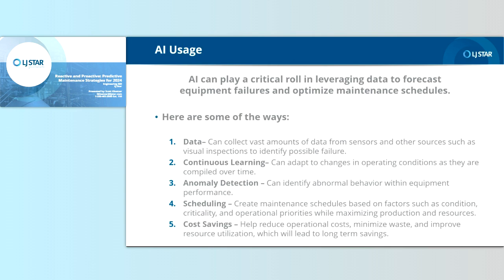So with regards to data, there's just a vast amount of data from all sorts of sources. So you may have sensors throughout your facility. Many types of equipment are equipped with sensors that monitor various parameters such as temperature, pressure, vibration. You may have something that's monitoring electrical current. And these AI systems can collect that data from all these sensors in real time to monitor the health of the equipment. And any deviations from normal operating conditions can be flagged as potential indicators of impending failure.